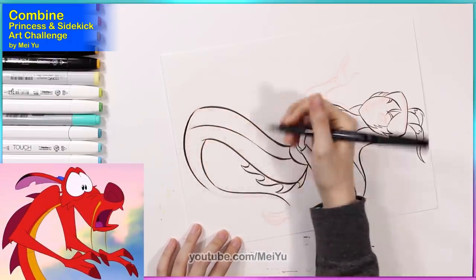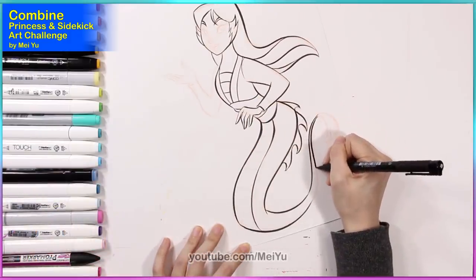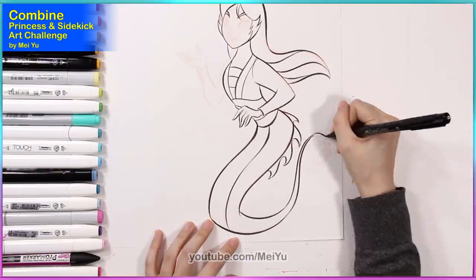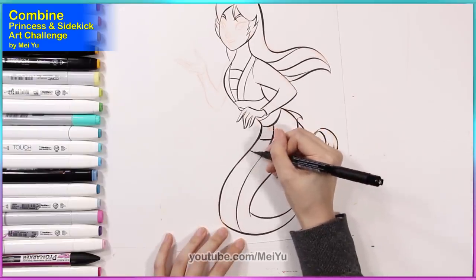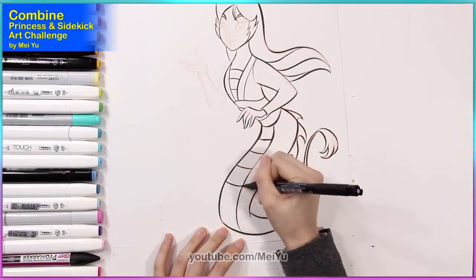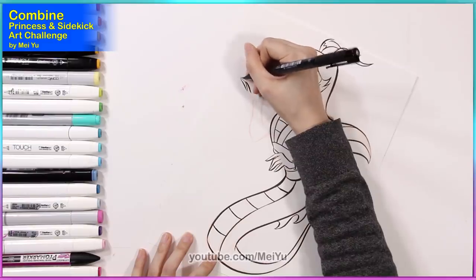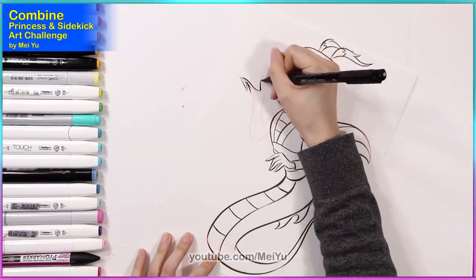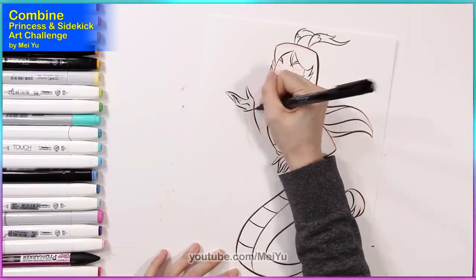And then on top of her head, I was thinking about how to incorporate Mushu's horns without actually making them into horns, because I thought that was just too easy. So I wanted to incorporate it, like merge it more. And I felt adding these cute little, almost like wispy pigtails on top of her head that are colored the same color as his horns was a really good idea.